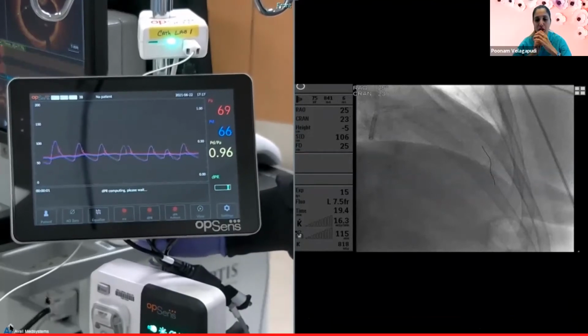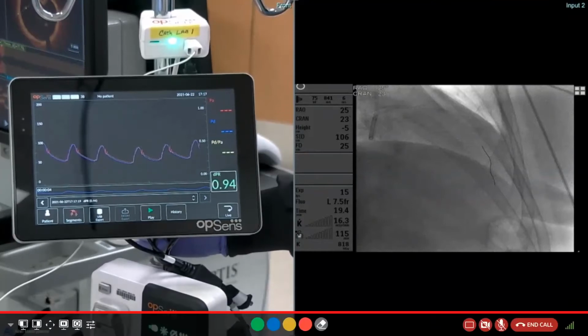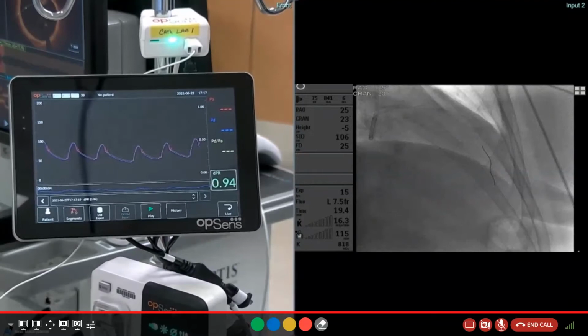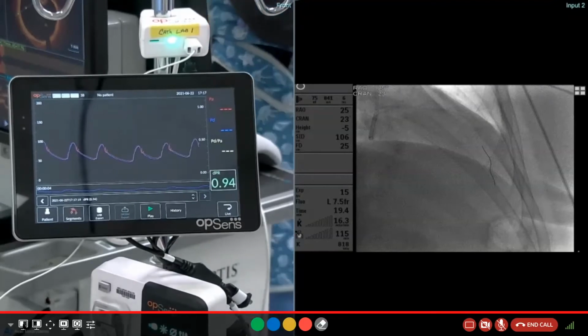So what do you do when you have to put in multiple wires? What we do is, and it might be worth showing up there, I'm going to go ahead and back the wire out while we're talking here. When we need to do 2 wires, and I'll be honest, we use it enough that I've done 4 robotic PCI cases in one day. I think we're all convinced. Anybody concerned about the hemodynamic significance of this lesion, I'm pretty reassured here.